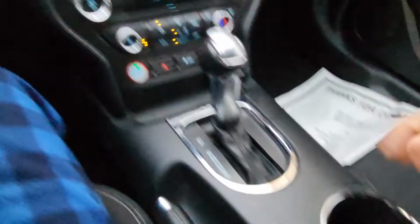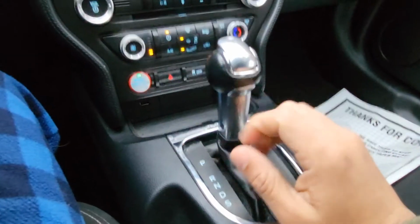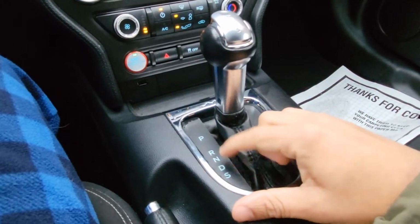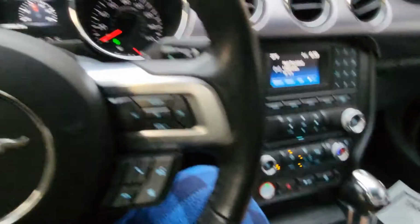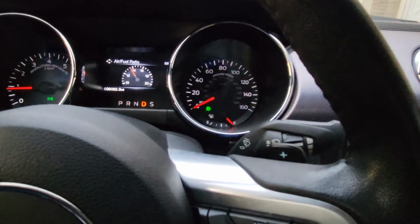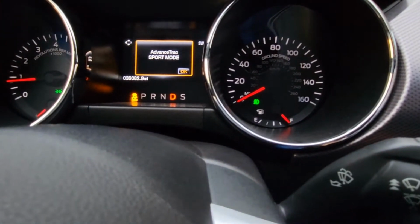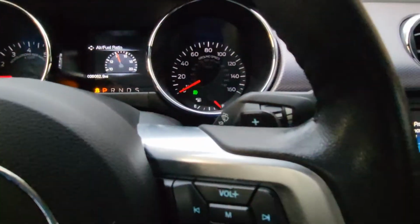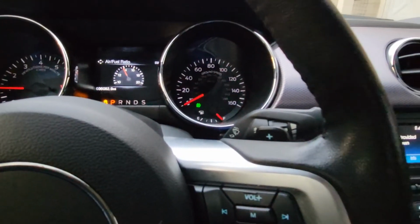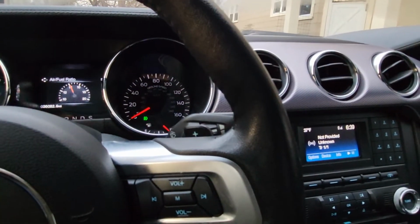This is a 6-speed automatic, so it has the same settings as my Ecoboost did in that regard. It has sport mode, drive, all the other basic ones. So let me try something. Oh, there we go. Sport advanced track sport mode. That's what I was looking for. I guess I had to put it in drive to get it to do that. But it has those features, which makes it a little less difficult to swallow.